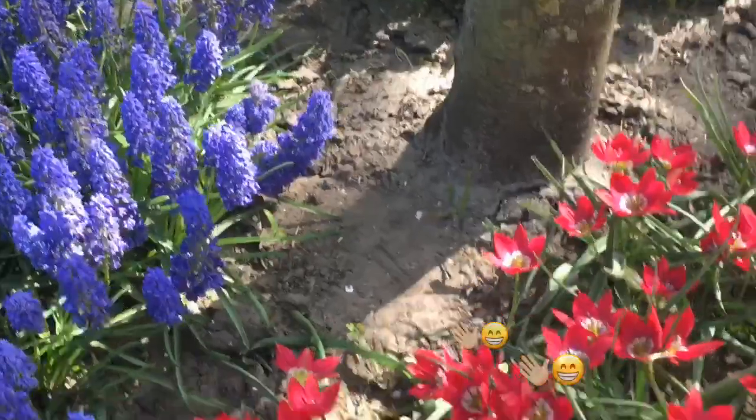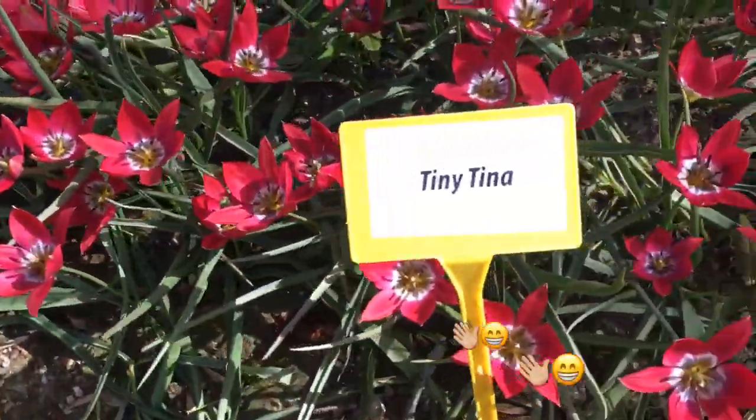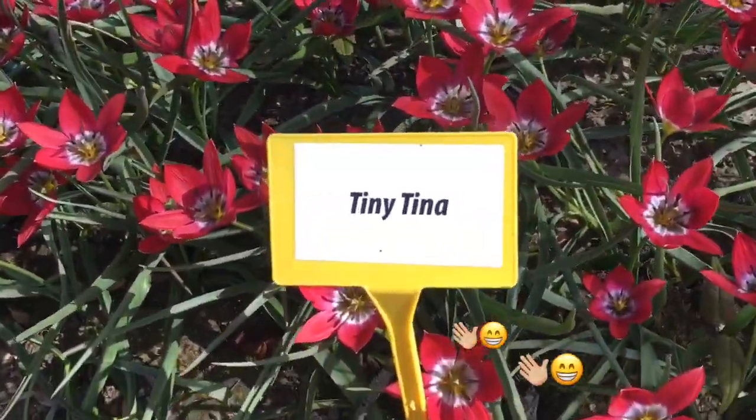Shout out sa pamangkin kong si Tina. Maliit na Tina. Hi Tina.